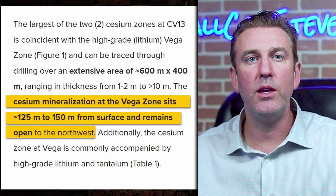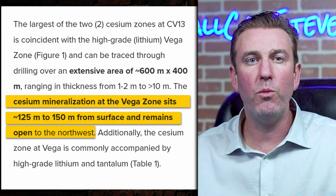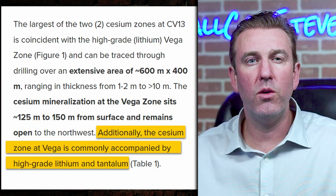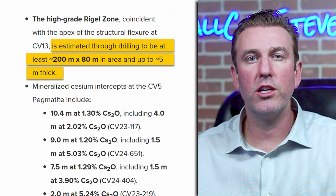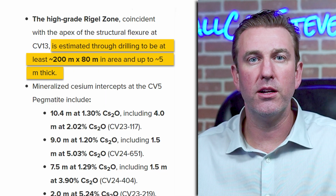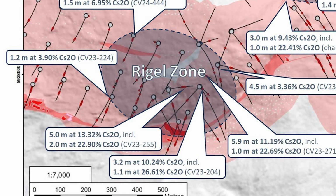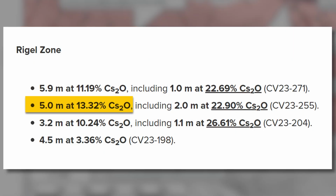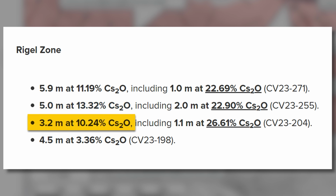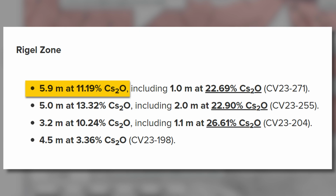Mineralization here is said to be 125 to 150 meters below surface, with the zone remaining open to the northwest. The zone is also accompanied by both high-grade lithium and tantalum. Slightly to the south of Vega is the high-grade Rigel zone, which has been traced across a footprint measuring 200 meters by 80 meters. While only 13 holes here have identified cesium mineralization, intercepts include 13.3% cesium over 5 meters, 10.2% cesium over 3.2 meters, and 11.2% cesium over 5.9 meters.